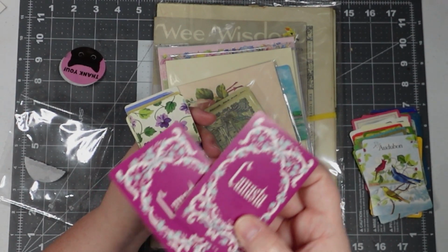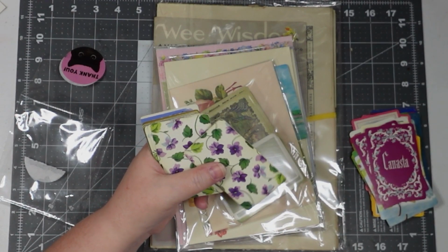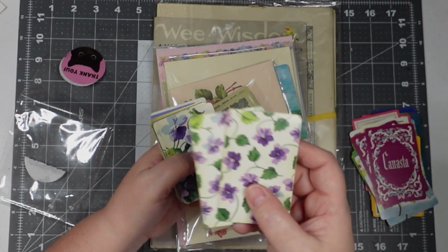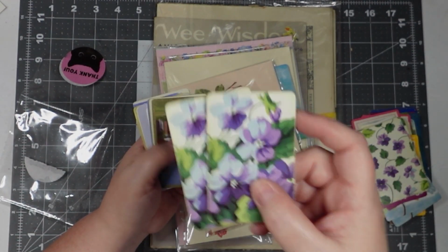Canasta cards. It's kind of a grape color, wine color, magenta, fuchsia. Those, what are those, violets? I'm terrible at flowers, you guys.